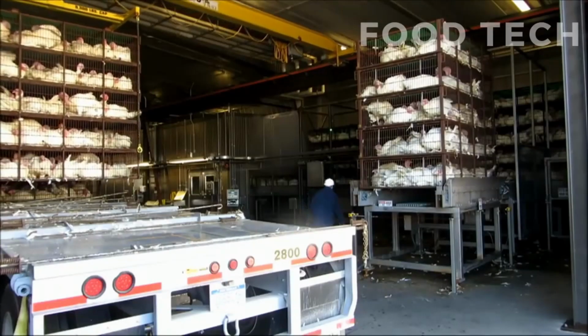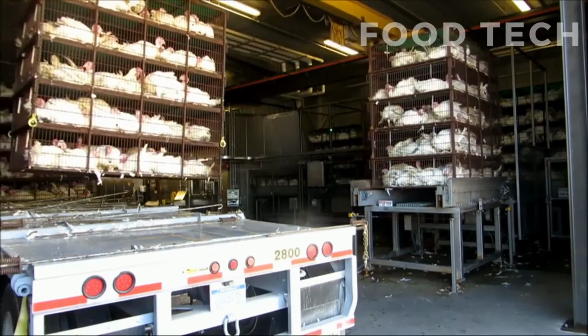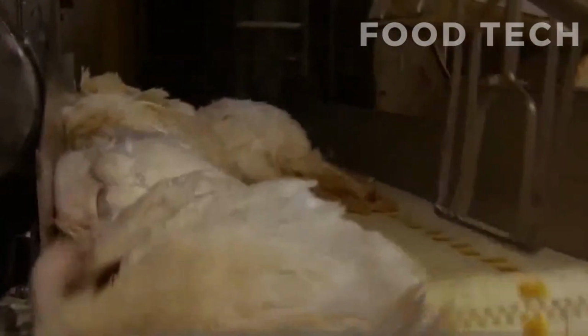Access to clean and fresh water is vital for the health and well-being of turkeys. Water quality is closely monitored to ensure that it meets strict standards for cleanliness and safety.